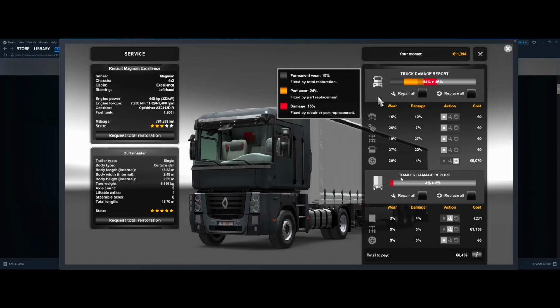Just below that we have the trailer damage report. I don't know if this is a thing they're going to offer. Oh, so in other words, you can buy a truck and a trailer as a package. I don't know, because they only talked about truck dealers. I hope I don't sound like drug dealers, but truck dealers. So I don't know if we are going to buy a trailer and truck together as a whole package.